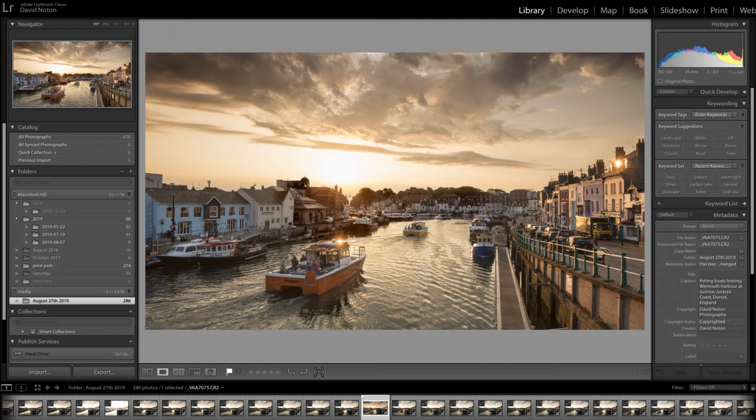Now I know shooting into the light, shooting into a rising or setting sun, as I was doing here, is tricky because it's a high contrast situation, and retaining the detail and drama in the sky whilst at the same time good detail in the foreground is not easy. What I did was actually there and then I shot with a 0.6 ND graduated filter on the front of my lens to hold back the sky to balance the exposure.